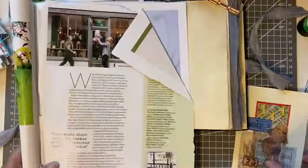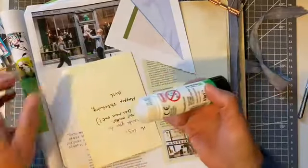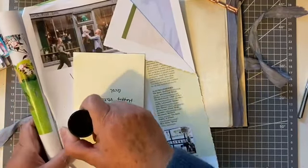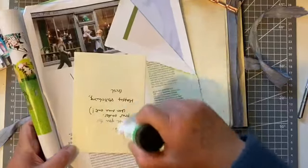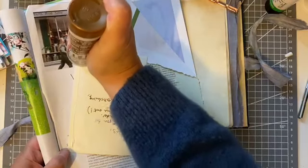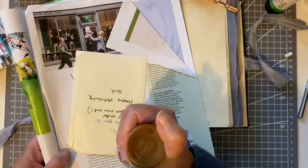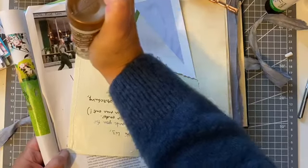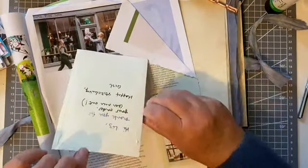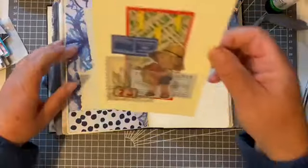I'll just use a fresh piece of the magazine. Whoops, nearly. Now I wonder if this glue stick will be enough to stick on this, because it's quite bendy, the page, so let's just give it a little extra help with the old PVA. Okay.